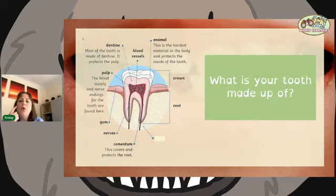And so when you look at your teeth in the mirror and you see the white crown, that is made of enamel. And then underneath the enameled crown, you have something called dentine. And this is what most of your tooth is made up of. So this is often where infection and decay can start setting root, which is why if you ever have a filling, they drill off the enamel and start to protect, because it can often get down into the dentine.